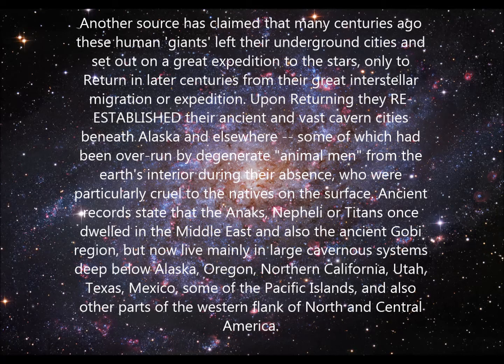Another source has claimed that many centuries ago these human giants left their underground cities and set out on a great expedition to the stars, only to return in later centuries from their great interstellar migration or expedition. Upon returning they re-established their ancient and vast cavern cities beneath Alaska and elsewhere, some of which had been overrun by degenerate animal men from the Earth's interior during their absence, who were particularly cruel to the natives on the surface. Ancient records state that the Anax, Nephili or Titans once dwelled in the Middle East and also the ancient Gobi region, but now live mainly at large cavernous systems deep below Alaska, Oregon, Northern California, Utah, Texas, Mexico, some of the Pacific Islands, and also other parts of the western flank of North and Central America.